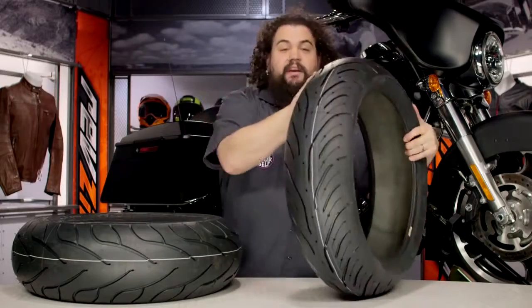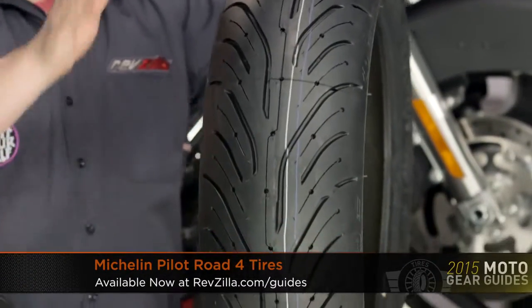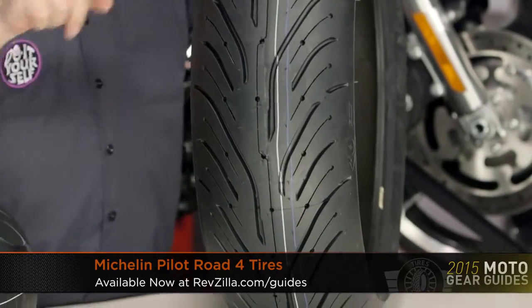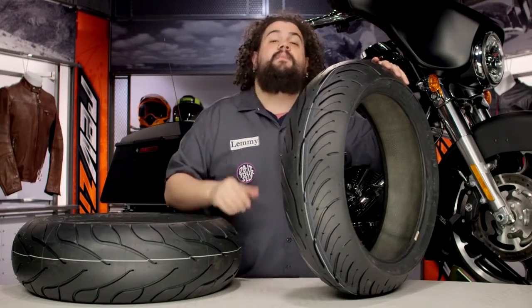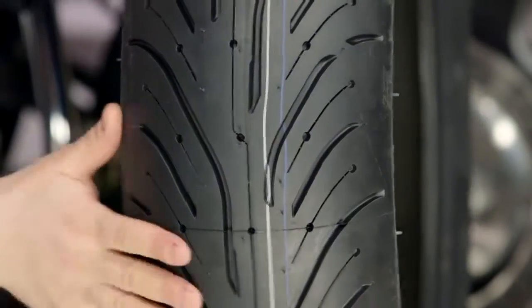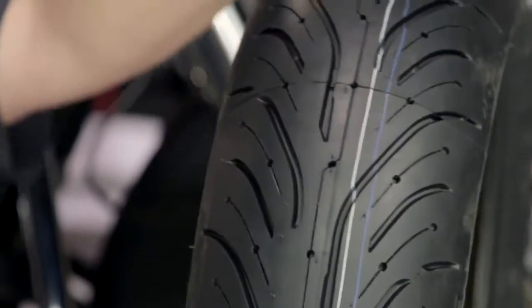You can see we have here a Michelin Pilot PR4, Pilot Roads. These things are fantastic tires. If you should call up to Revzilla, you are generic Sammy sport bike on your generic sport bike, 600cc something or other, and we don't know much about you or your riding style, this is the tire we are most likely to recommend to you. Why? Because it does everything really well.